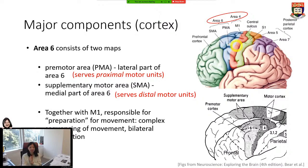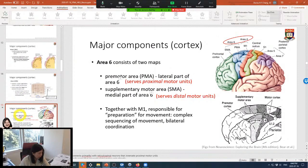Okay, and so that's the main functional division between these two sub patches within this whole blue highlighted area. All right, so area 6, together with area 4, then commands everything I just told you, right? So we don't actually have to go all the way back down here.